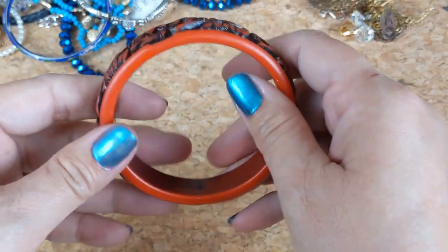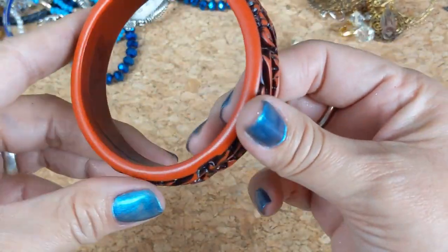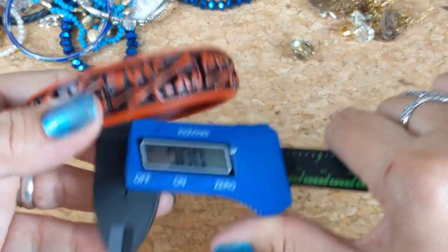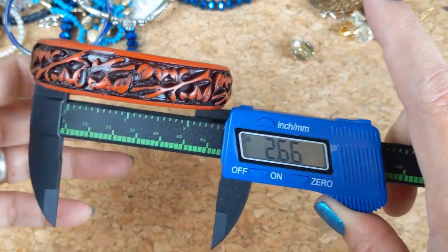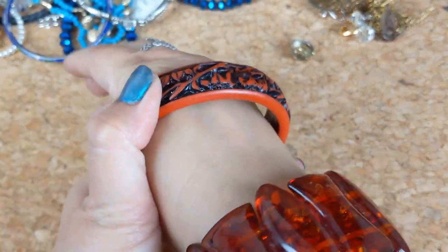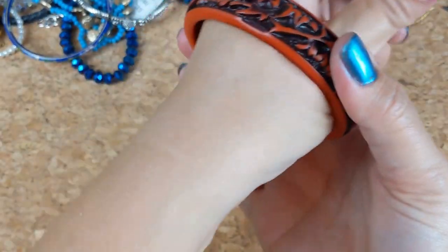And then this one, ooh, I like this one too. I like it when there's stuff in there. That's real nice. Let's see how wide this one is. Okay, so it's 2.6. Oh yeah, I can fit that. I usually wear a standard 7, but when it comes to bangles, it has to be bigger. It's like a 7.5 or 8 to put it over my hand. I actually really like that one too. Ooh, I might keep that one.